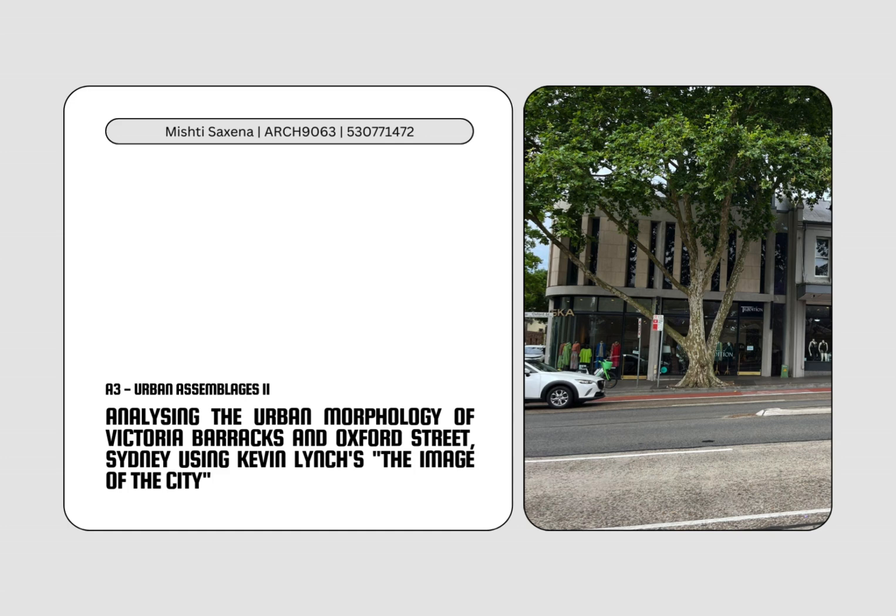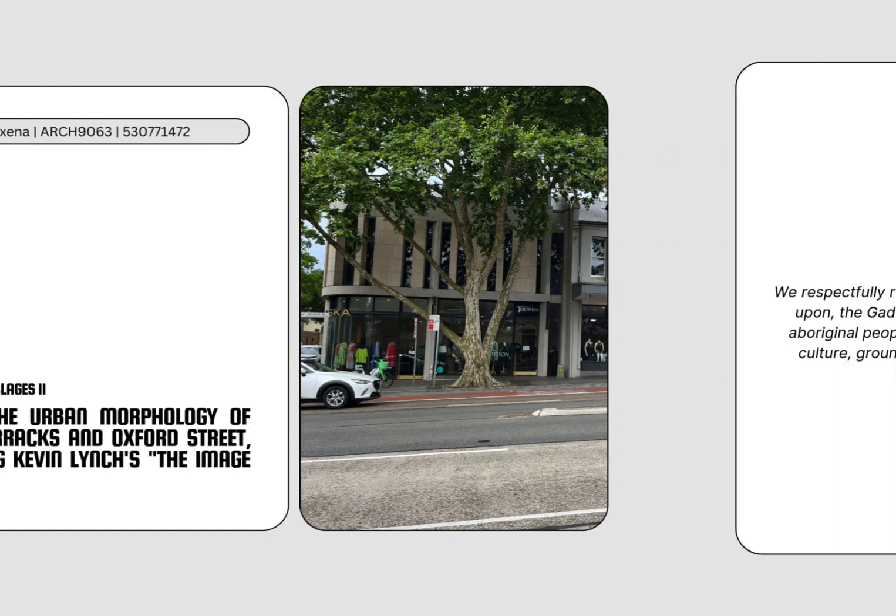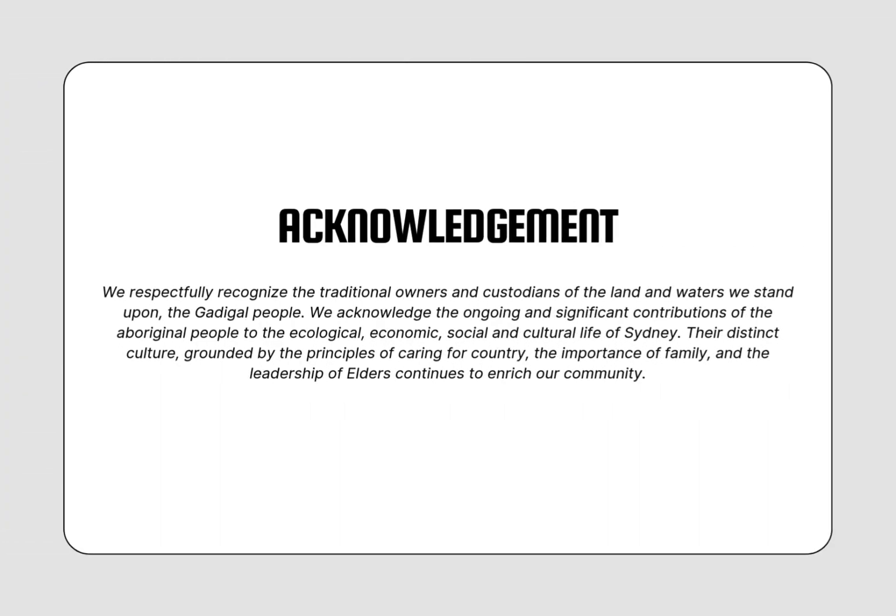This paper uses Kevin Lynch's framework on the image of the city to analyze Victoria Barracks in Oxford Street, Sydney. I would like to acknowledge the traditional owners of this land, the Gadigal people, who have made and continue to make valuable contributions to the rich cultural life of Sydney.